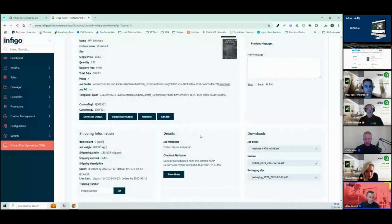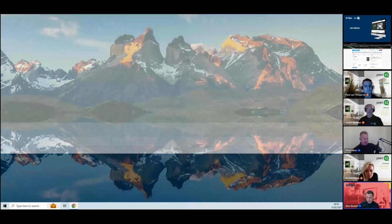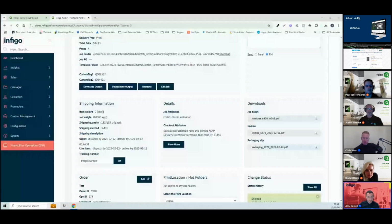There's my artwork file. We put the tracking number in there, and if that was, as Paul mentioned, something provided by EasyPost and it was a URL or a link, that would also come in there. And then an email is also triggered to the end customer, letting them know that that job is shipped, and they can also view that within my account to see the status updates of that once it comes through.